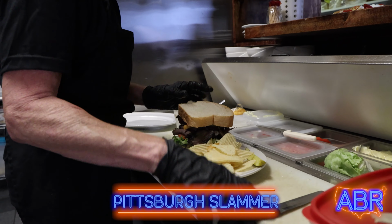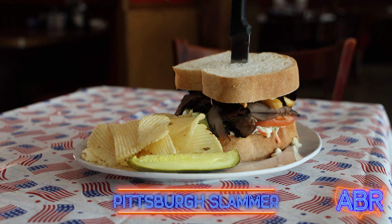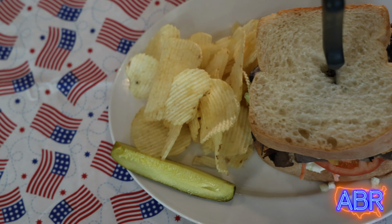All right. This one, I saved it for last because we don't know what's about to happen here. What in the world is this thing? This was one of my mother's creations called a Pittsburgh Slammer. What does that mean? Well, she just slammed everything on it that she had one day and we called it a sandwich. It comes in different varieties. This one's an actual roast beef slammer.